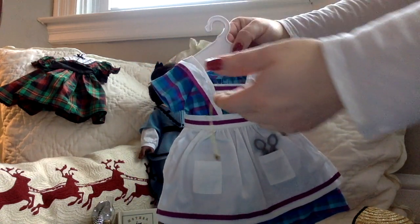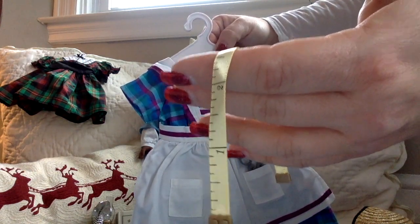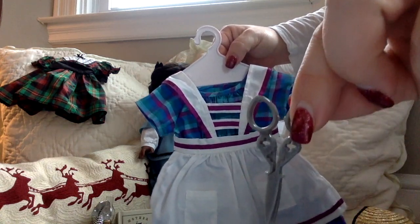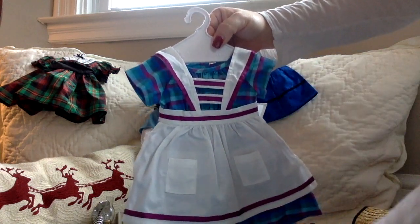And then along with it came her measuring tape. So you have that. And then also a pair of plastic scissors that went along with her sewing dress so she could help her mother.